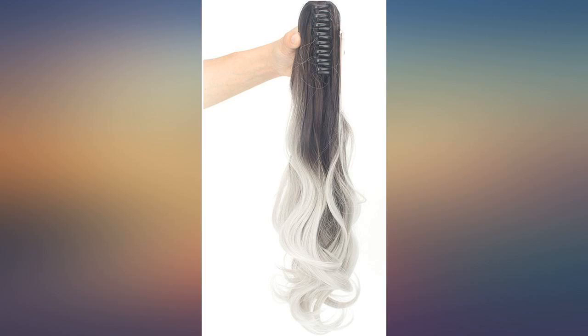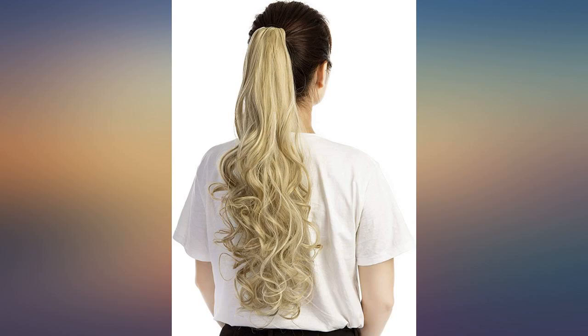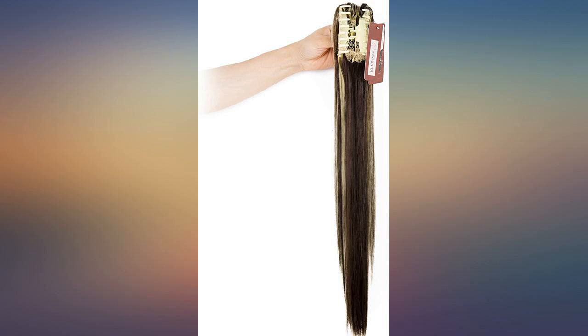I own several of these now. I am extremely impressed with this product. The ponytail does not tangle easily. It looks very natural. The clip stays in place and is very sturdy. The color is exactly what it appeared as.